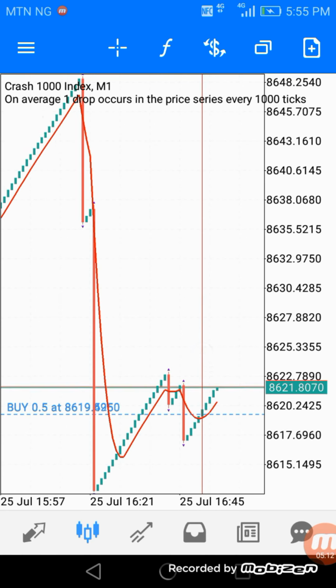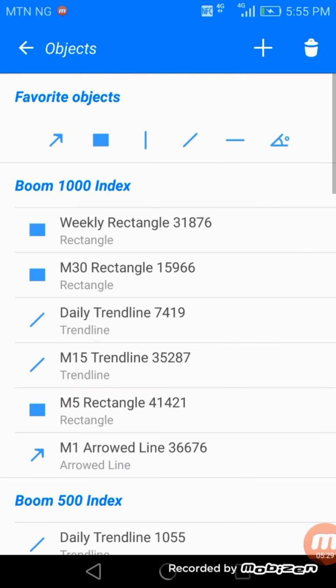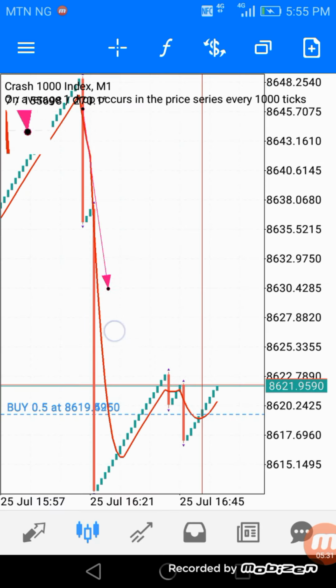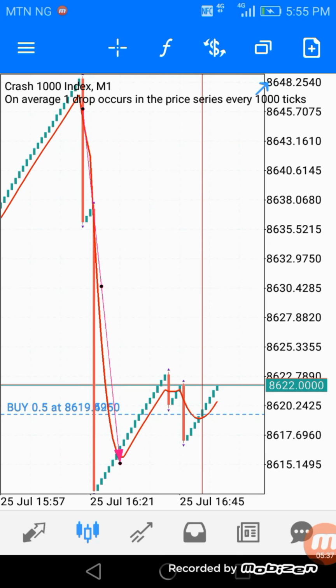We're taking 10 candlesticks, okay? Like I was saying, the moving average makes W's on crash. So we are looking at the W's that is made by the moving average. Now let me quickly show you the W, okay? Now if you look, you'll discover that this is a W shape made by this moving average, okay?